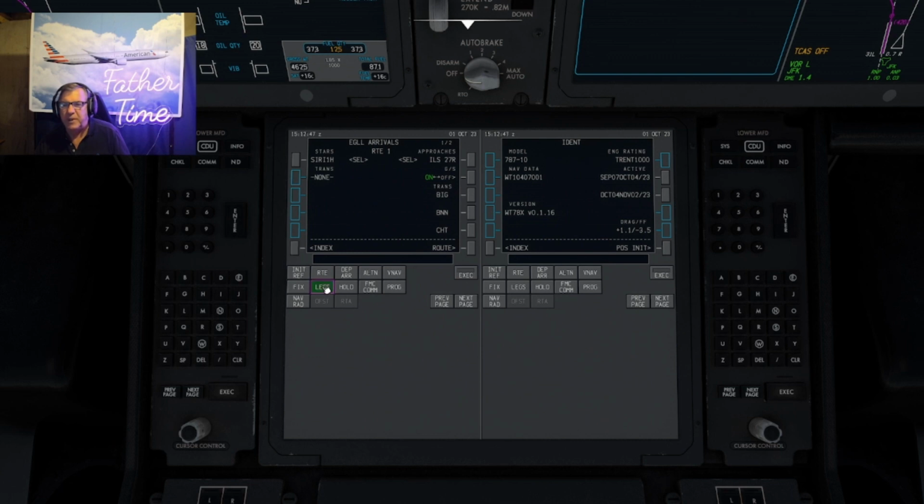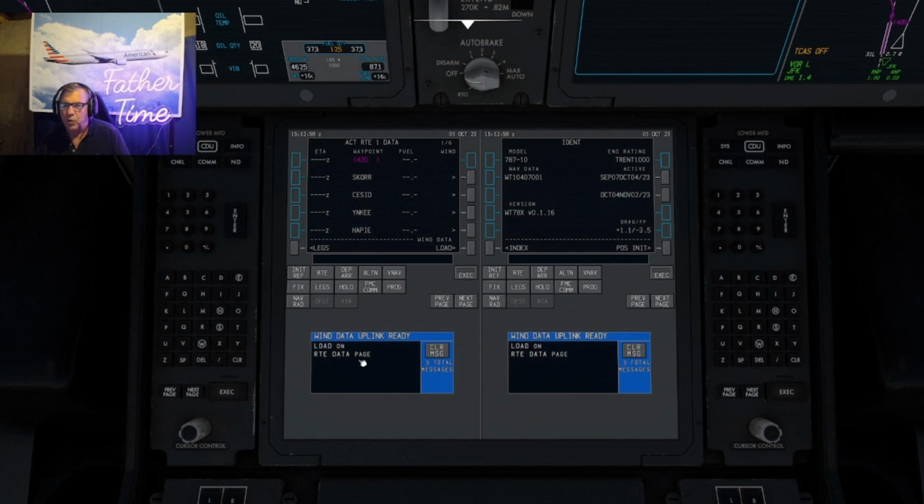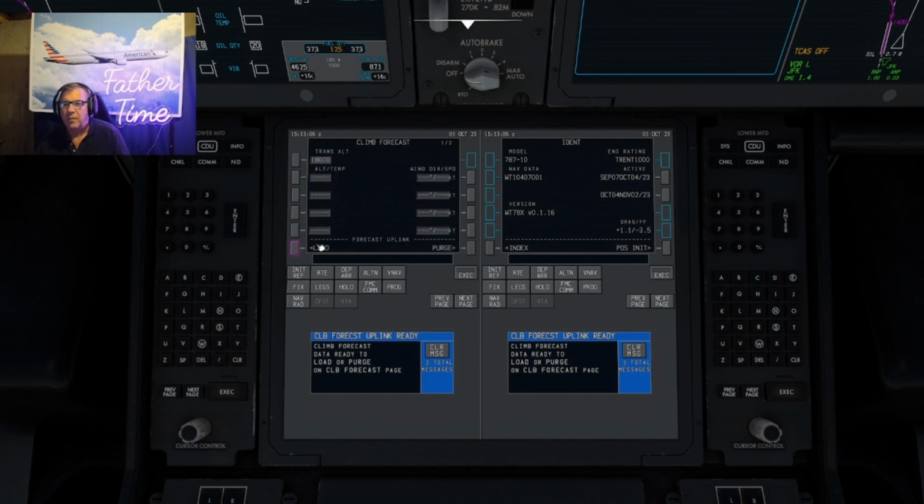We go back to legs page. Route data. Wind request. Feel free to write this all down, guys. You know, the beauty about this thing, load on the route page. Okay, load. Climb forecast ready. Climb forecast. I never heard of climb forecast before, but we've got it now. Climb forecast. Descent forecast ready on the descent forecast page.